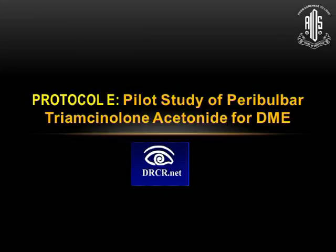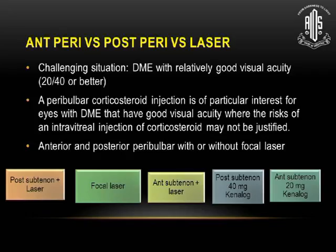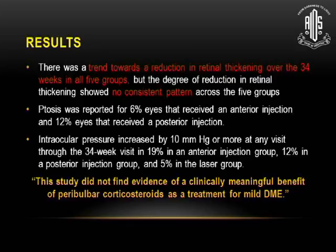In protocol E, it was a pilot study of peribulbar triamcinolone for diabetic macular edema. In this, a posterior subtenon injection and an anterior subtenon injection were given with or without laser, and the dose was 40 milligram in posterior subtenon and 20 milligram in anterior subtenon. There was a trend towards reduction in retinal thickening over the 34 weeks in all 5 groups, but the degree of reduction in retinal thickening showed no consistent pattern. So it was also not a very effective treatment to reduce macular edema by giving steroids in the peribulbar area.